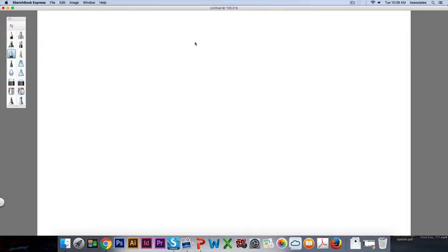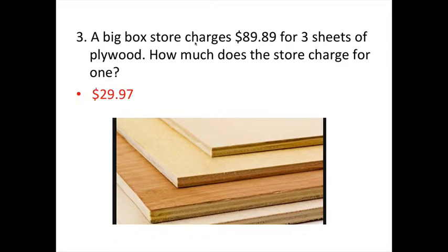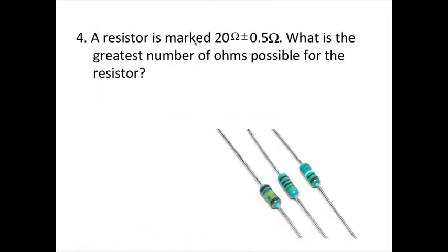So let's go back to our PowerPoint. Let's look at number 4. There's our answer. It says a resistor is marked 20 ohms plus or minus 0.5 ohms. Because no resistor is exactly perfect, or very few are. What is the greatest number of ohms possible for this resistor? So let's go to our slate.